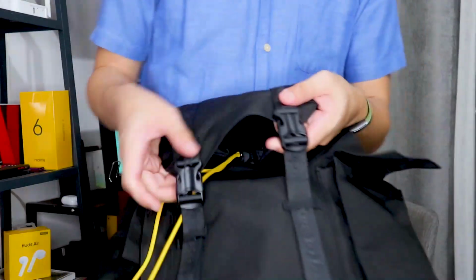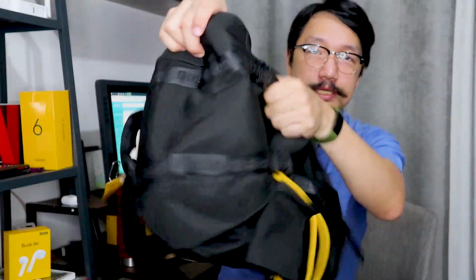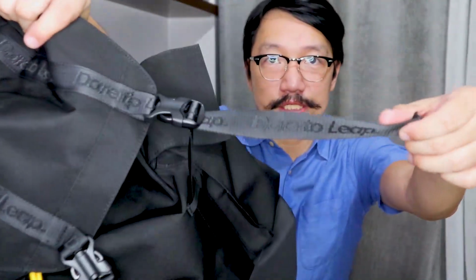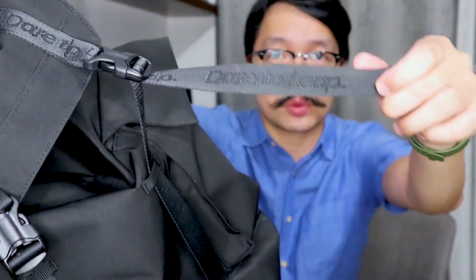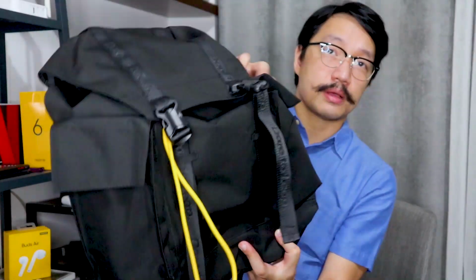Alright, so for the buckle, safety buckle, making sure that your bag is sealed properly. It's tough. The band, you can see it has stitch on it, Dare to Leap, which is one of the taglines of Realme ever since. Side pockets, easy accessible. You can put in your tumbler, umbrella, chargers, power banks, or anything that you'd like to have easy access to. Alright, there, side pockets on both sides.